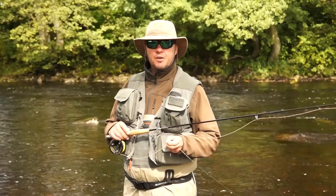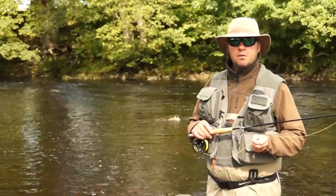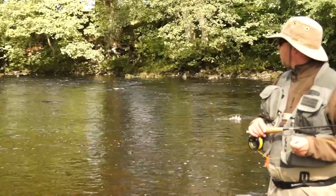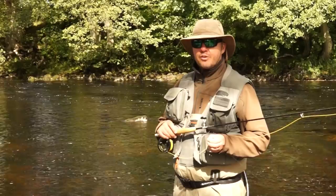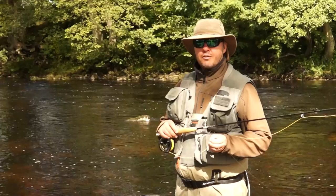Now there's no obvious hatch occurring, there's no obvious flies coming off, but what happens is when we get that breeze, a few leaves fall in the water, and after we get that leaf fall, we see a rise. So that indicates to me that these fish are feeding on the bits and bobs that are falling from the trees, small black beetles, black terrestrial insects.